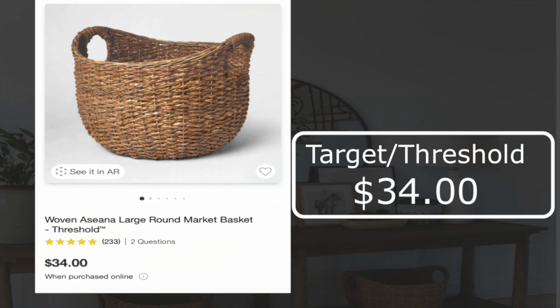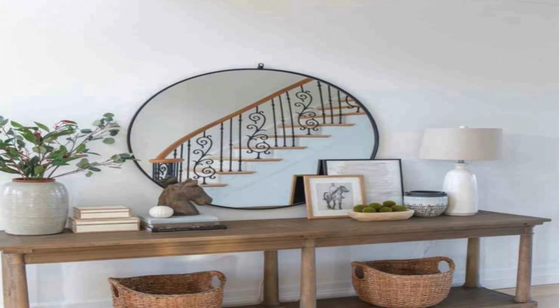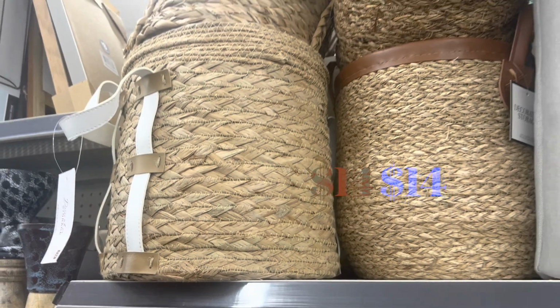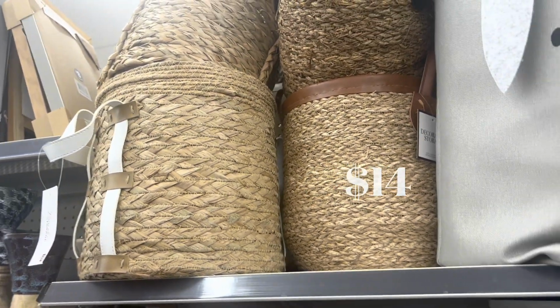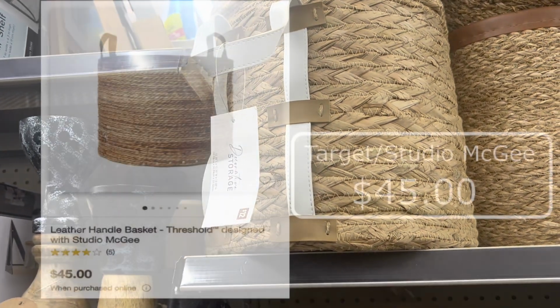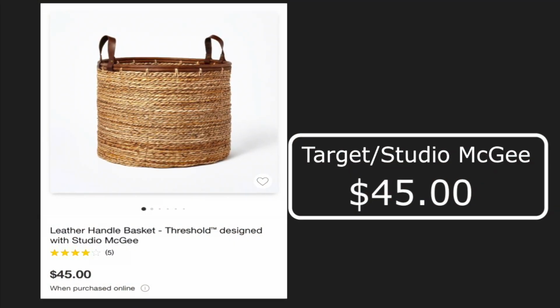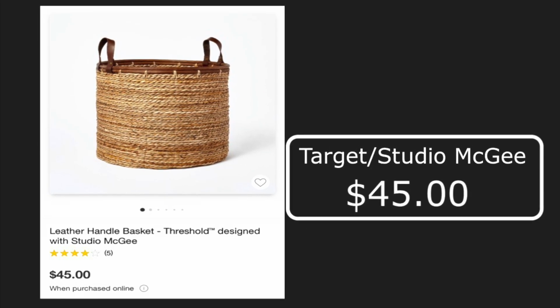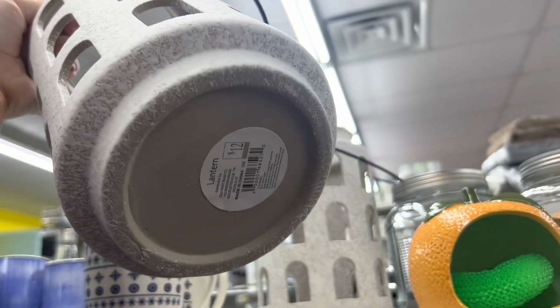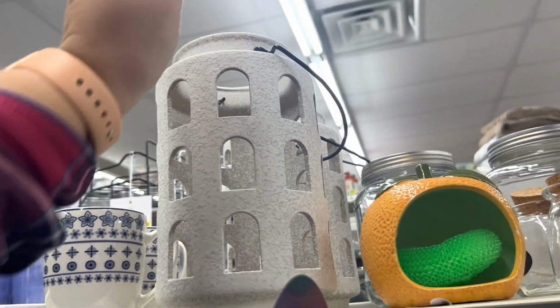But Target Threshold has something very similar for $34. And if you're just using them as decor, I think they would work great for that. Then I saw this basket with the leather handles and the brown leather on the top. Studio McGee at Target is selling something very similar for $45. So if that is something you're interested in, they have it at Dollar General. I believe it's like $12 or $14.